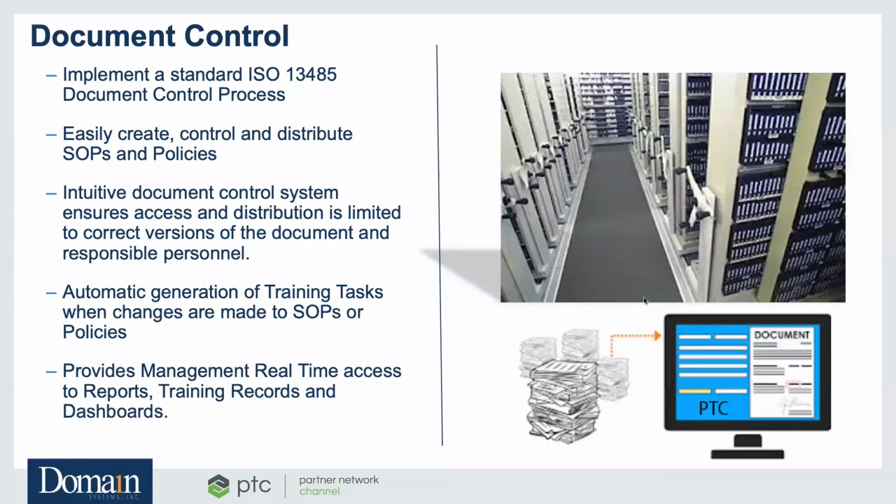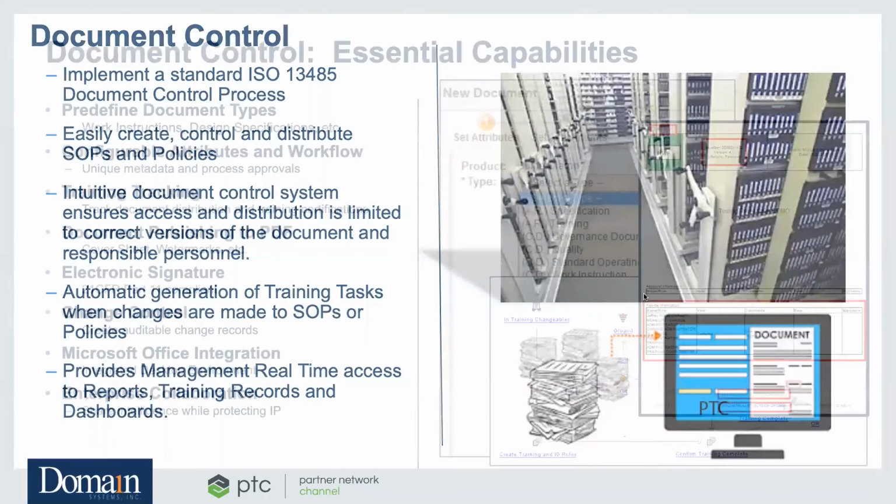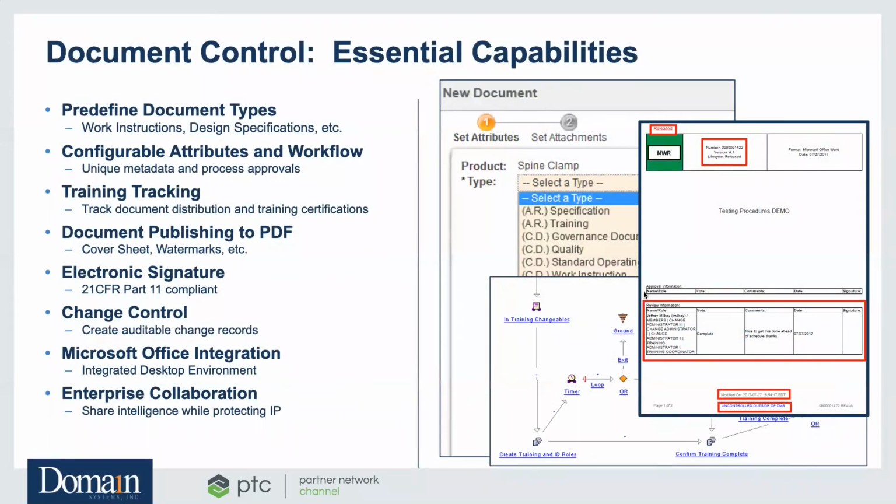Training is a critical part of document control, especially for med device. So training tasks are automatically generated when changes are made to SOPs or policies. And management has real-time access to reports, including training reports, training records, and easy-to-use dashboards. The PTC solution also comes with predefined out-of-the-box document types, configurable attributes and workflows, unique metadata collection and process workflows per document type, designed to meet your requirements.